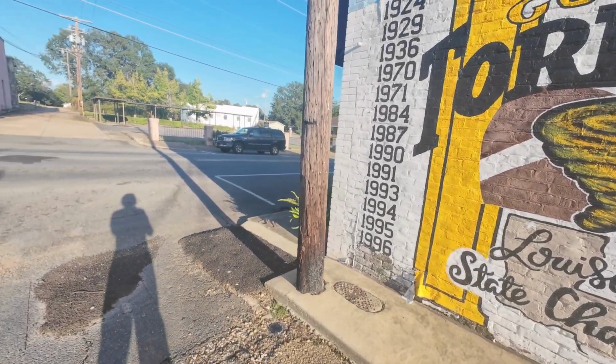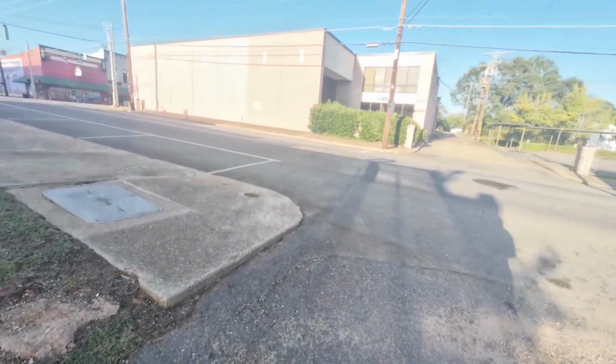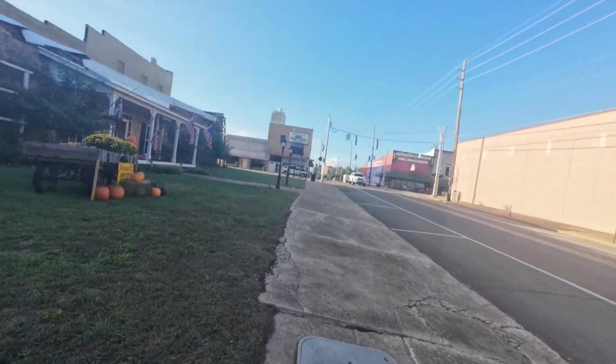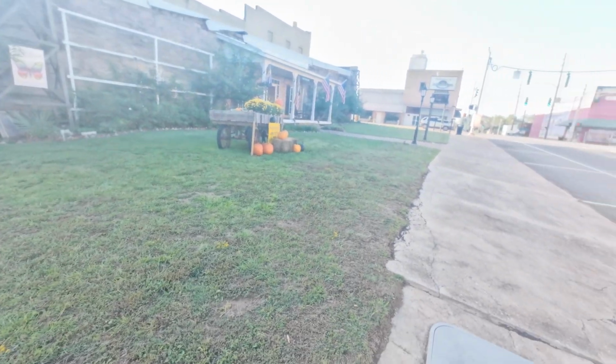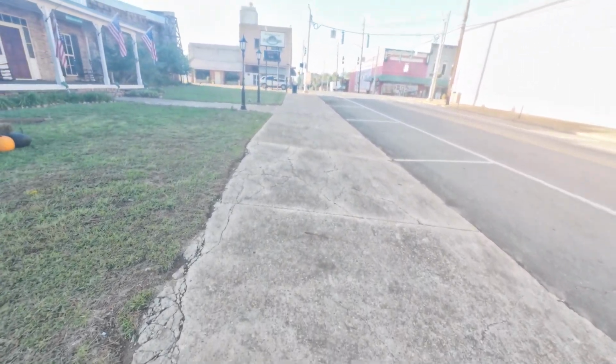Really nice mural. And it looked like it had the name of the mural artist scratched off. So I'm not quite sure who did the mural.